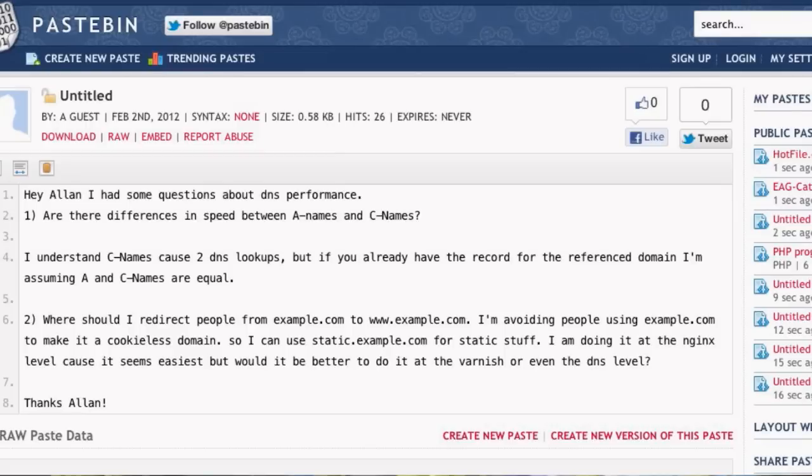Here we go. Where should I redirect people from example.com to www.example.com? I'm avoiding using just example.com to make it a cookieless domain, so I can use static.example.com for static stuff. I'm doing it at the Nginx level because it seems easiest. But would it be better to use something at the Varnish or maybe even the DNS level? So how does he properly redirect people from example.com to www.example.com? Right. It's not actually possible to do an HTTP redirect at the DNS level because DNS happens before HTTP and it's basically a different layer in the OSI model. So it's not actually possible to do your HTTP redirect in DNS. That's not actually what a CNAME does.